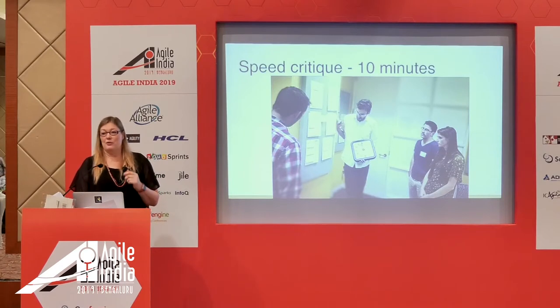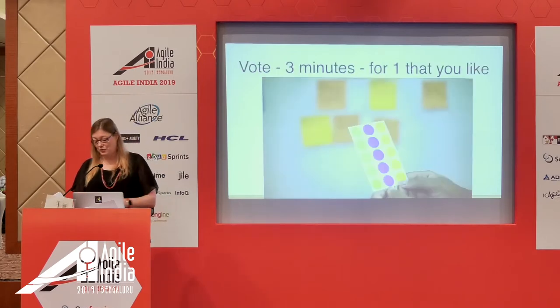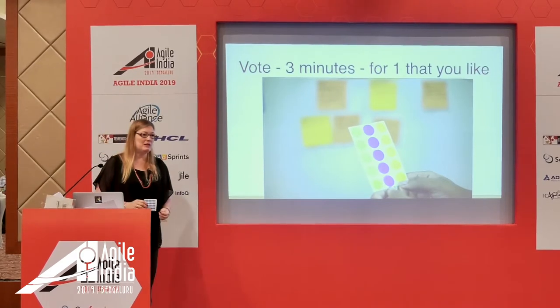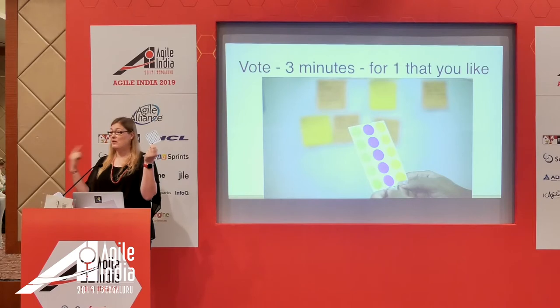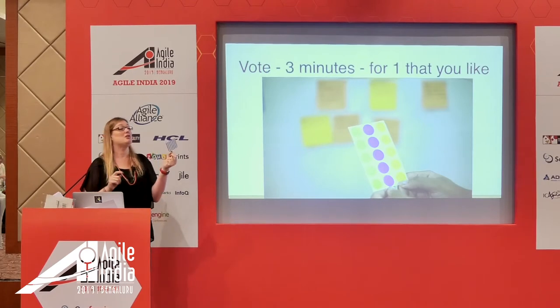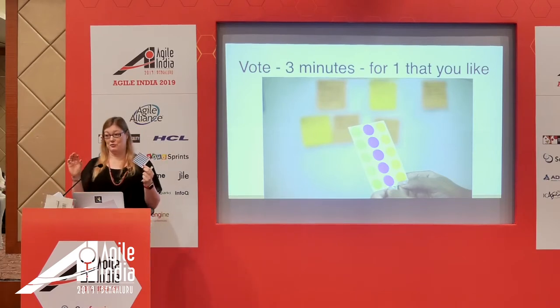Now, I know that we are only pretending that you've done speed critique on all of them, but I will still ask you to vote. You'll have about 3 minutes. I put some blue dots around. Everybody in the team gets one blue dot. I'll talk about the decider dot later. Everybody should get one blue dot. And then you put the dot on the solution that you think is the best. If you cannot choose a solution, it can be part of a solution.